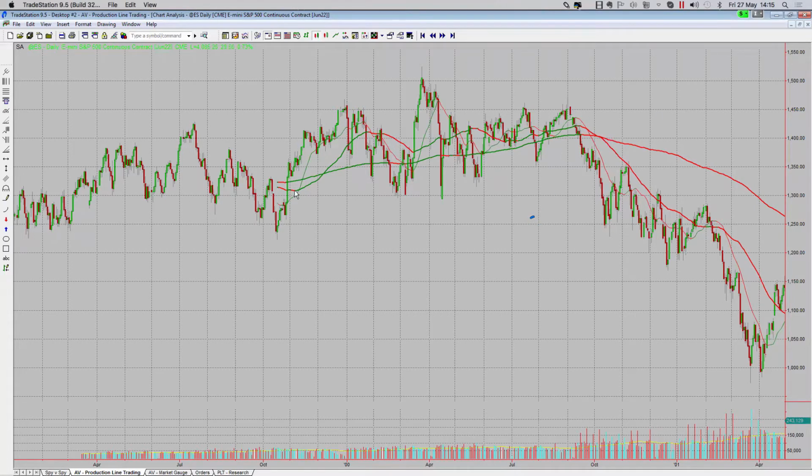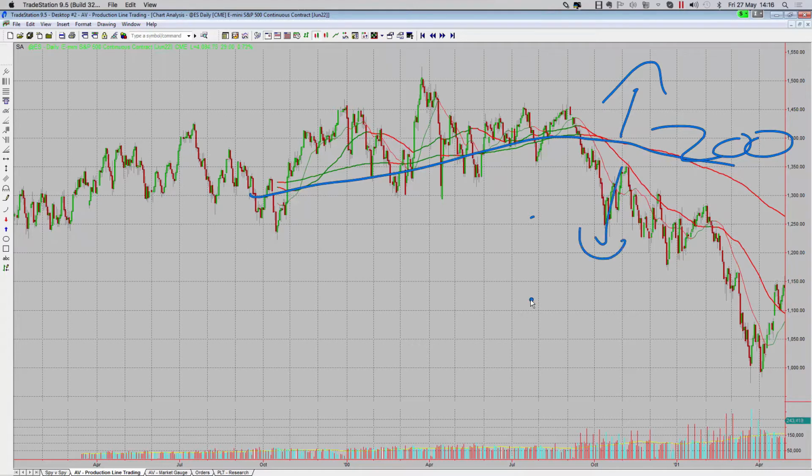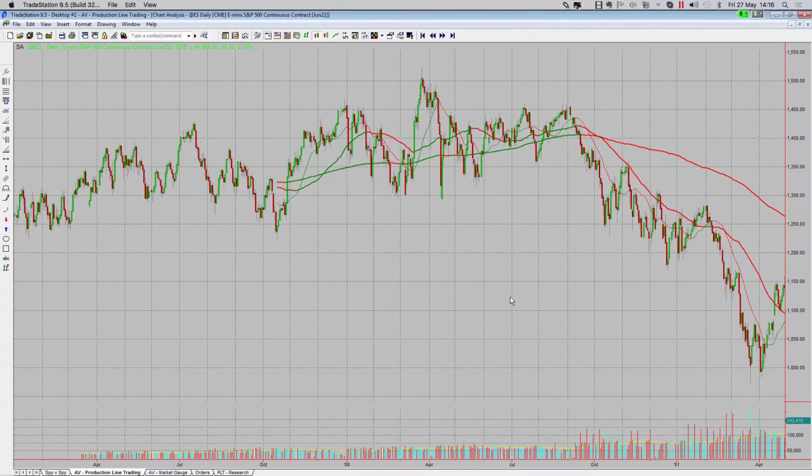Nonetheless, what you'll see is that middle line here. That's the 200 period moving average. General rule of thumb is over it, bullish, under it, bearish. And if you stick to that, you won't go far wrong. So just keep yourself on the right side of the movements.